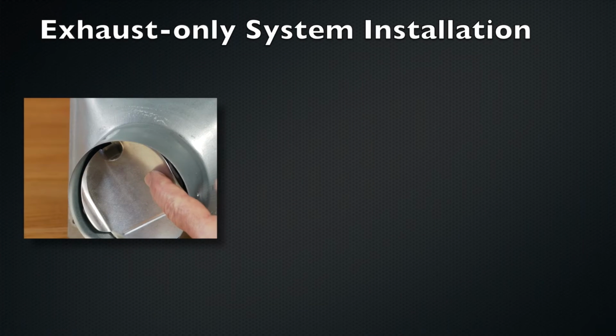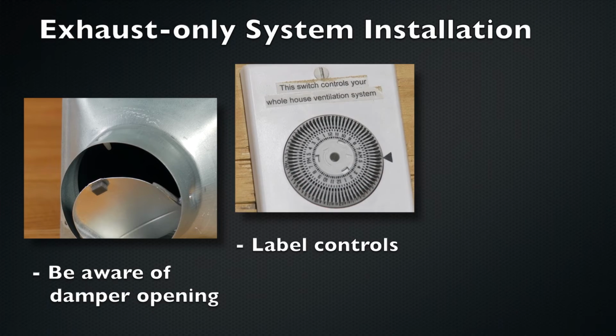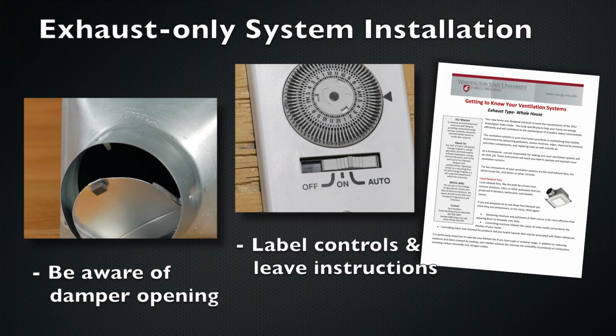When connecting the duct to the fan, do not use screws that may interfere with the damper opening. Fan controls must be clearly labeled and operating instructions left at the house. If not, the occupants will probably not know how to properly operate the system.